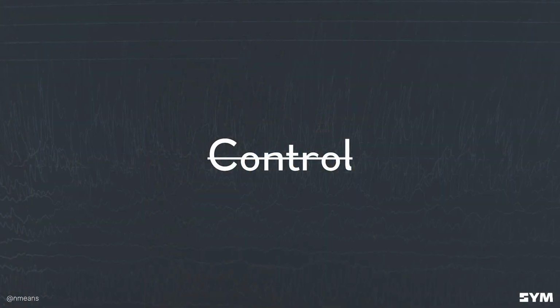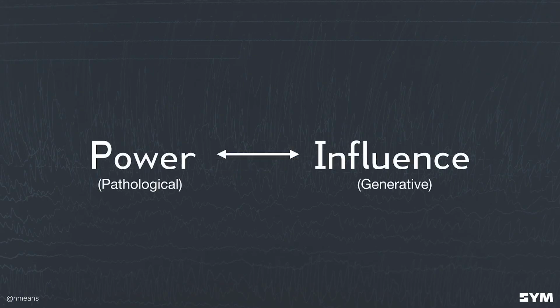If you want to build this kind of culture among those you lead, among those you work with, it starts by embracing the idea that you're not actually in control as a leader. You're just wielding power and building influence to shape behavior and action. You have to decide where you want to land on this spectrum. And if you want to build a generative culture, Westrom's research tells us there's a pretty clear answer.